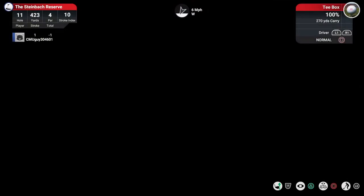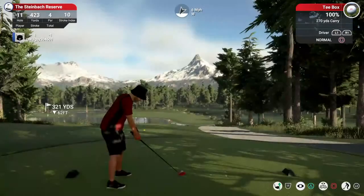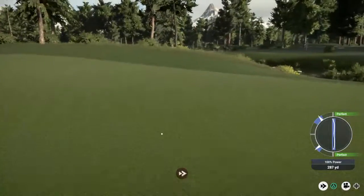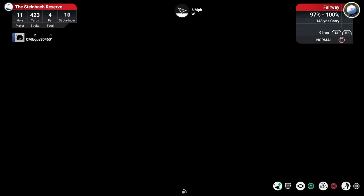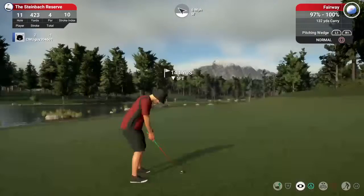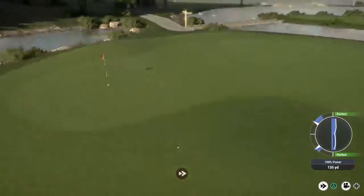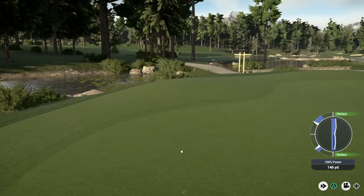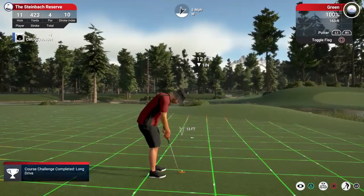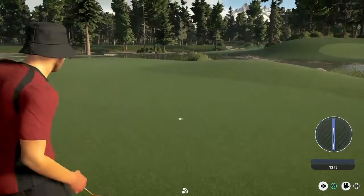And the wind definitely could be a factor on this one. Let's see how this tee shot goes. Well, this one's looking like it's finding the fairway. From 145 yards out. Taking a shot with the pitching wedge. And he is on. 12 feet to go here. And that one drops for the birdie.